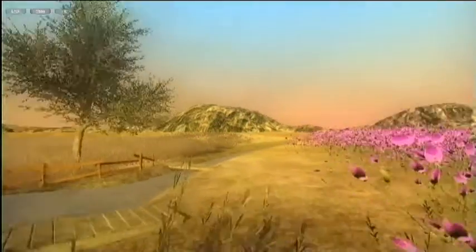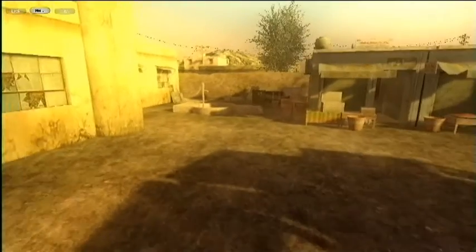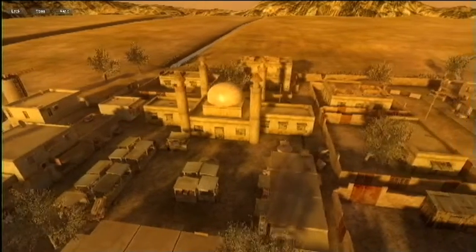Most modern-day soldiers are no strangers to computer games. But this Afghan village isn't something out of Call of Duty, it's a training aid for troops deploying for real.